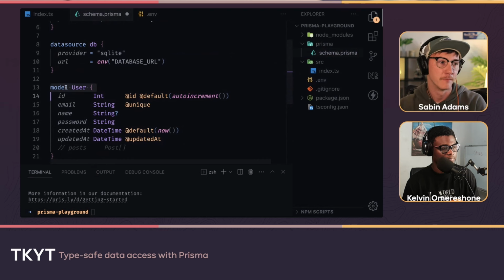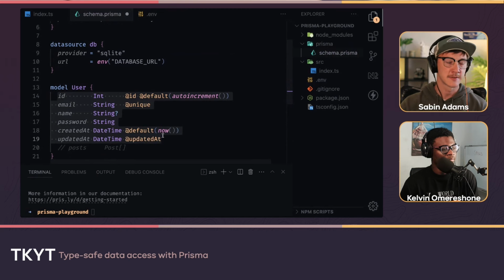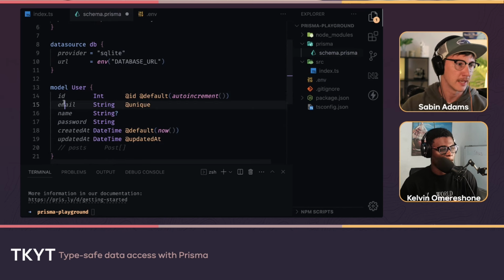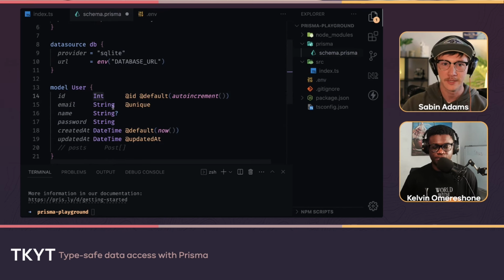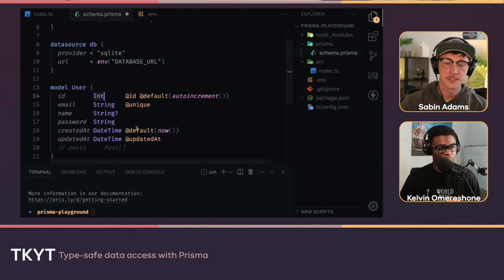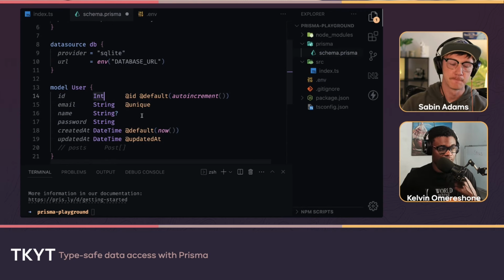So I'll just go through these. We set up a model with the name User, and what this represents is a table in your database. So this is a user table in your database. And each of these listings in here is a field in that table. Of course, we've got the names of each field. We've got the data types: Int, String, DateTime. All of these are documented in the Prisma docs, including what they actually map to in the underlying database. And you can change the types that these map to as well, depending on the data type, using different attributes, such as the unique attribute.